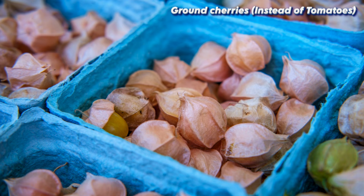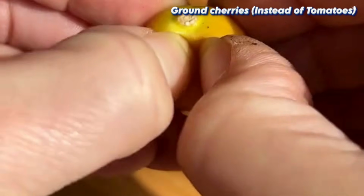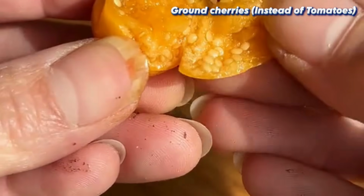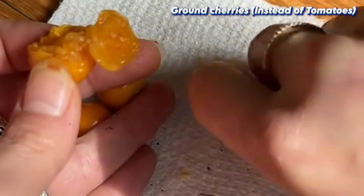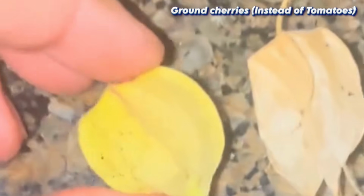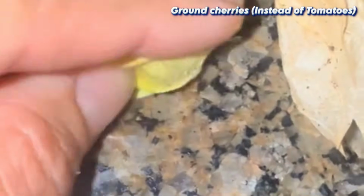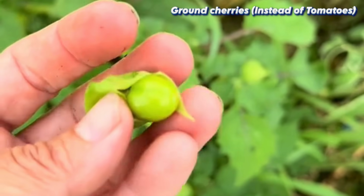Ground cherries are ridiculously productive once they take off, dropping dozens to hundreds of little fruits. They need way less babysitting than tomatoes. No constant pruning, no elaborate support systems. The fruits come in their own natural wrapper, a husk that keeps them cleaner and reduces damage. They taste like a tropical blend of pineapple, mango, and tomato, sweet, tangy, and complex. They often self-seed, so next year you might get free plants without doing anything.